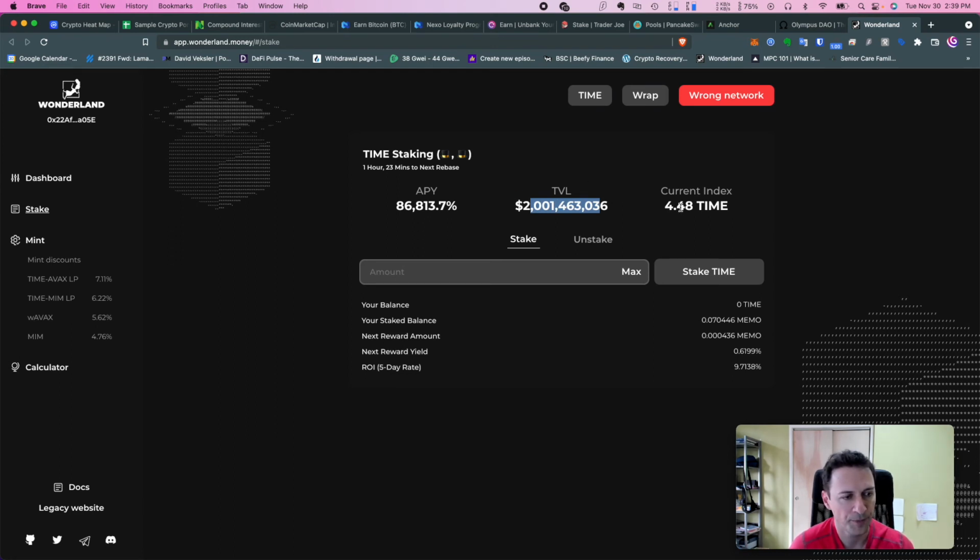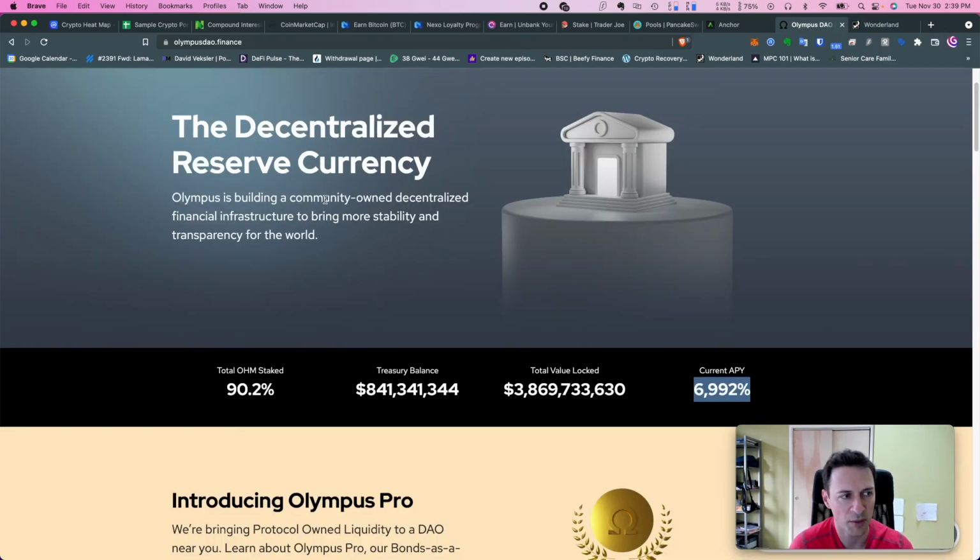And the earlier you get in, the higher the return rate, but the more risk and the more likely the project is to collapse. But again, high risk, high return. So Wonderland is on the Avalanche chain. Olympus DAO is on the Ethereum chain.